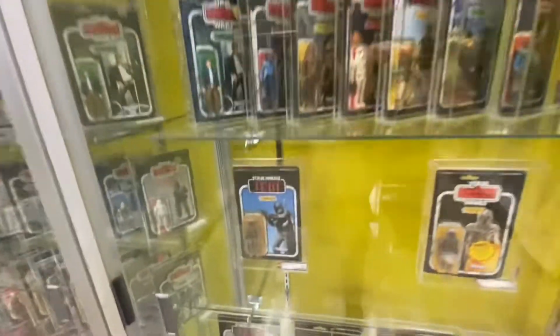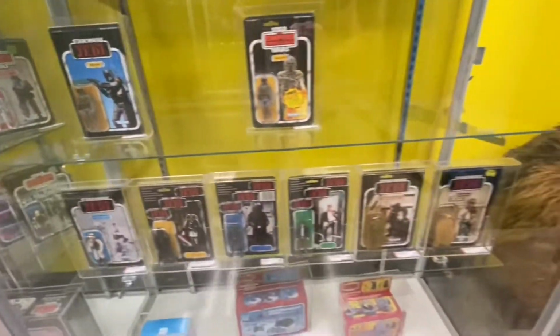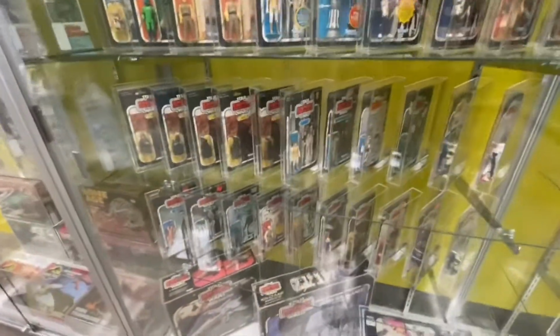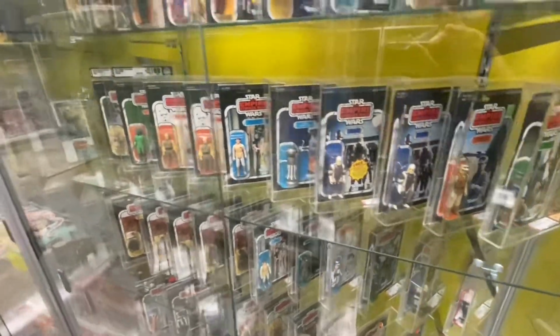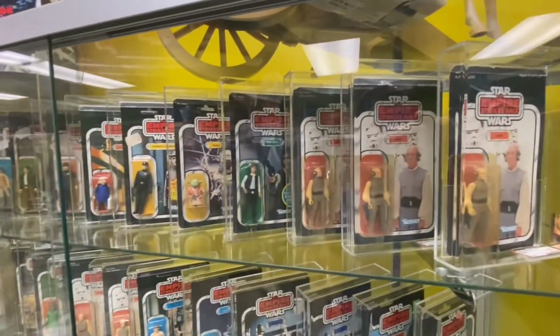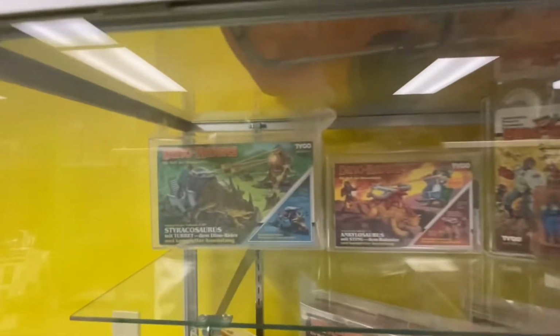There's a Yoda on the top right. Oh, here's a really nice Return of the Jedi Boba Fett that I'd like to have. Over here is some, I believe these are Empire. Yes, Empire. Oh, look at that Dengar sitting there. Oh, I love the bounty hunters, especially that scene when Vader's on the Star Destroyer, and he sees, and then you have the 5 or 6 bounty hunters there.